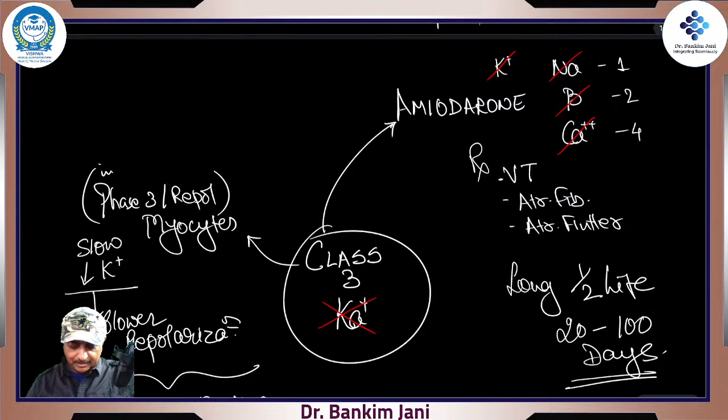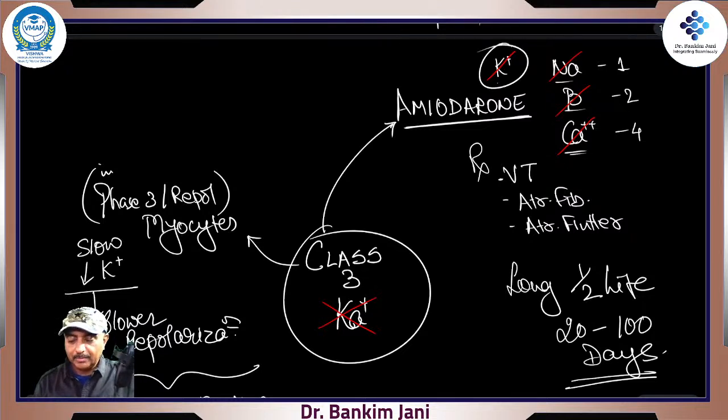On to class 3. Class 3, we remember it like CAT: 1, 2, 3. So this one acts on potassium, and this is amiodarone. The first one acts on sodium, then the beta blocker. This was the beta blocker, this fourth one was calcium, and this one is potassium, right? So class type 1, type 2, type 4, and this one is type 3. Everyone has got a separate action, right?